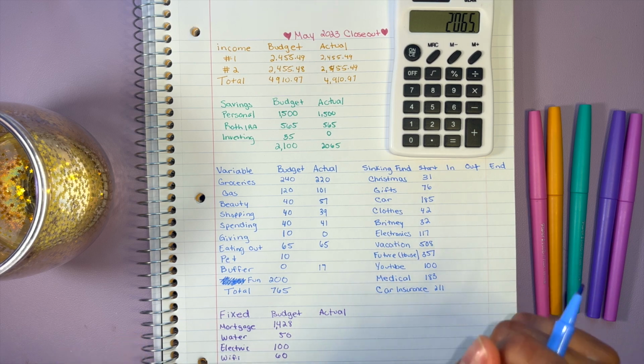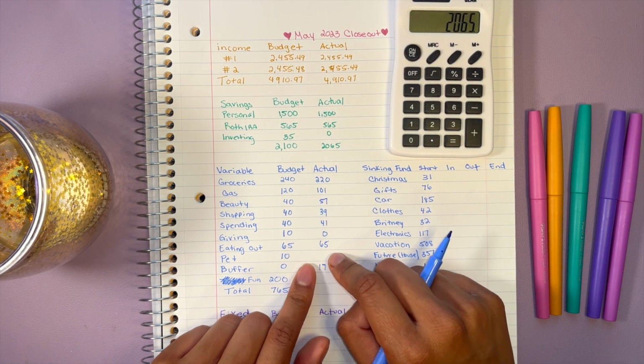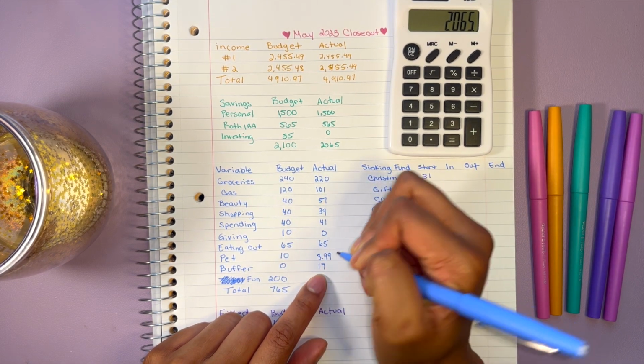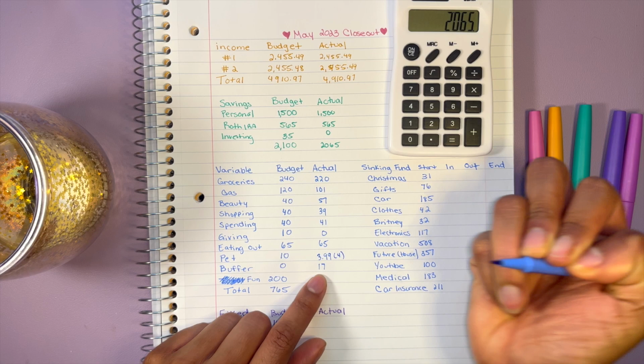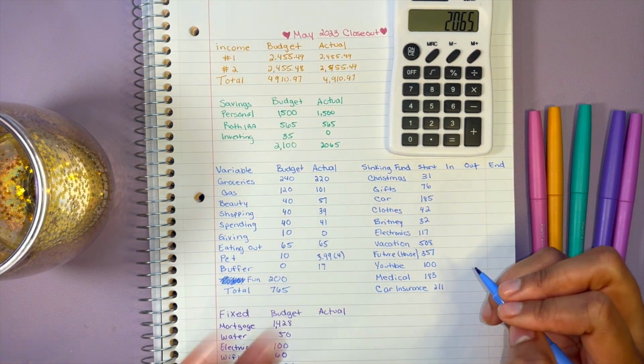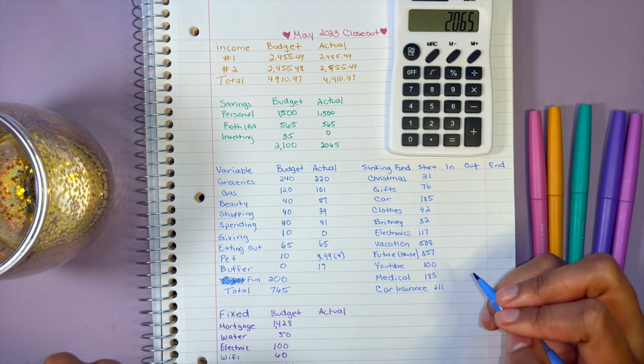Pet, which is for my dog Titan, I budgeted $10 for him. I wound up only spending $3.99, which I guess I should round up to $4. I don't know why I wrote $3.99. I'm going to round that up to $4, leaving us with $6 left over for that. And again, that's just going to go towards my buffer.